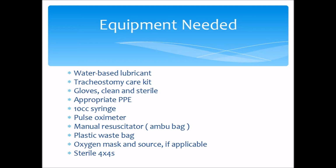10 cc syringe. Pulse oximeter. Manual resuscitator or ambu bag. Plastic waste bag. Oxygen mask and source, if applicable. Sterile 4x4s.